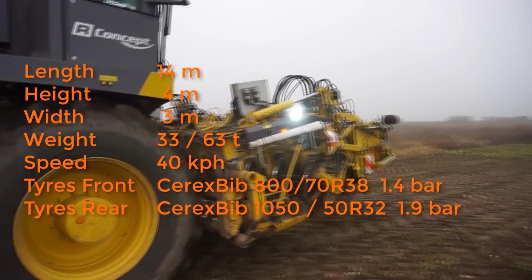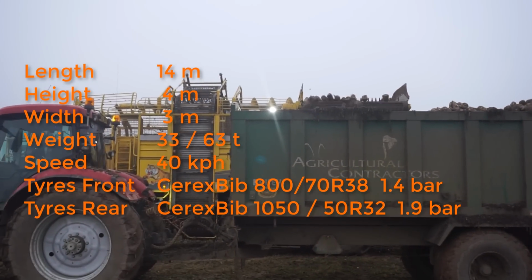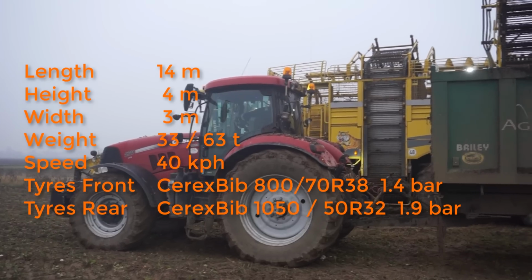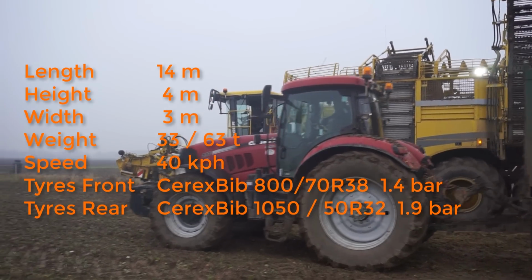Overall dimensions remain the same as on the Tiger 5, in other words, large. The unloading elevator is 2 meters wide, and the beefed up hydraulics across the whole machine result in a faster unloading rate. 60 seconds for 30 tons of beet, claims Ropa.